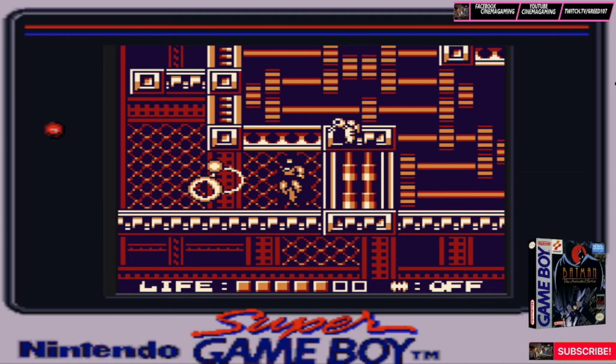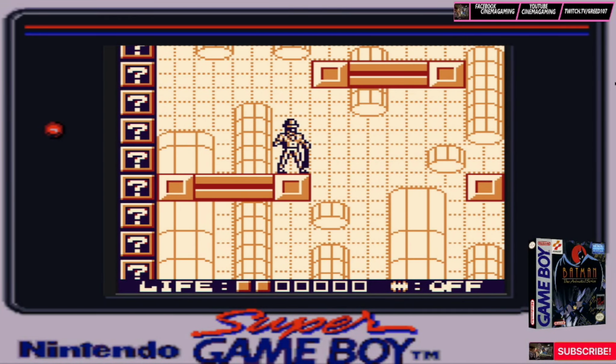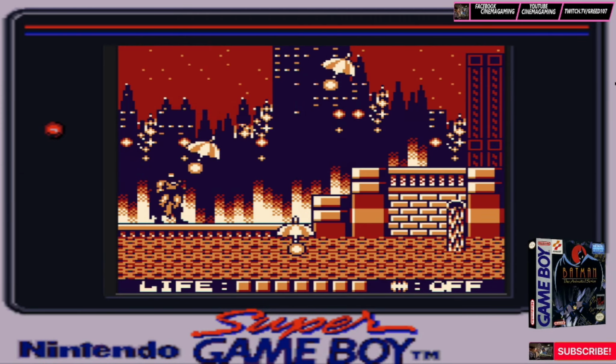The boss battles in this game aren't that hard, but they might give you a little challenge at first, until you learn their patterns. There's no vehicle modes in this game, which is kind of a bummer. It would have been nice to drive the Batmobile or the Batplane in a level or 2.